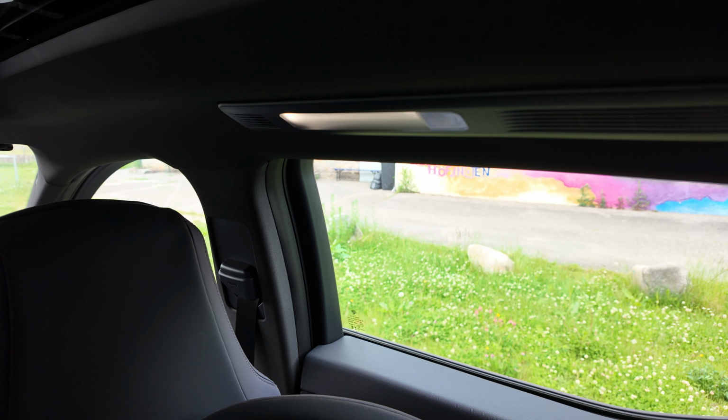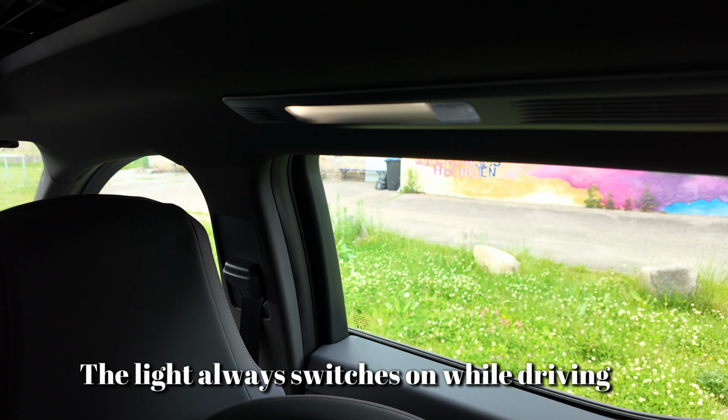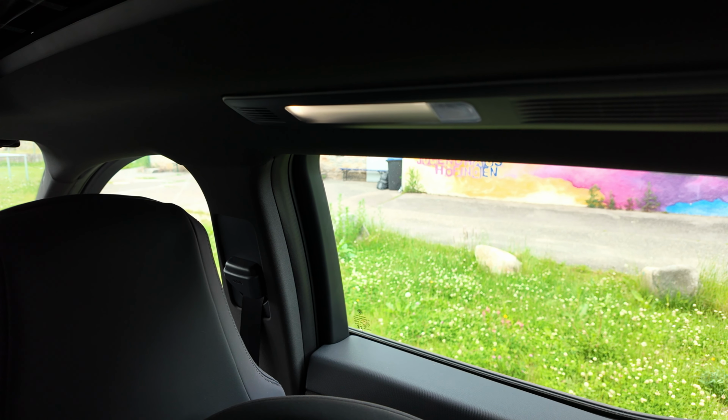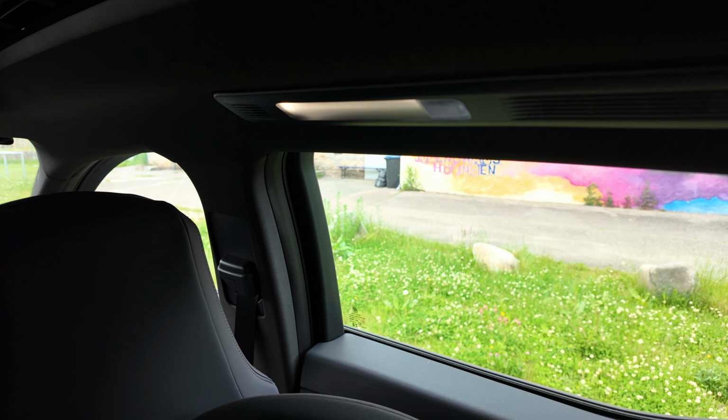Another thing which is not really good: if you look, for example, at the lights, they keep on lighting when all doors are closed. Sometimes both sides, sometimes just one side. That's also an issue. What other issues do I have?